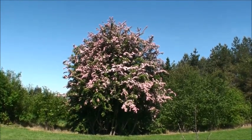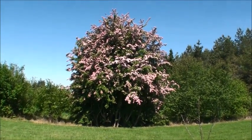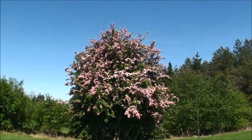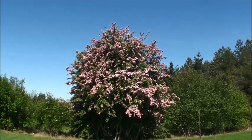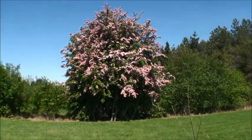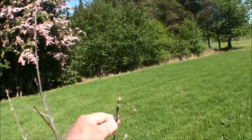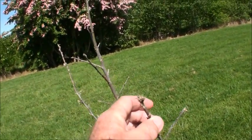This is my pink hawthorn tree. Absolutely beautiful. It's about, what, 20-25 feet tall. Love the pink blooms. In a little while I'll show you the neighbor's white one that's about 2 fields away. In the meantime, this is my first apple tree I planted, and to me, it looks sick. It's just barely hanging on.